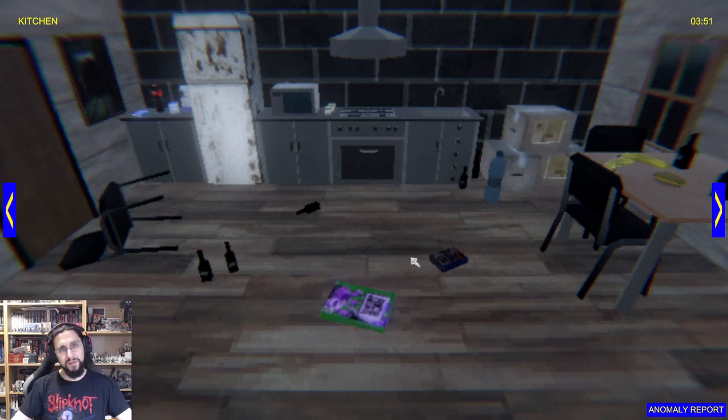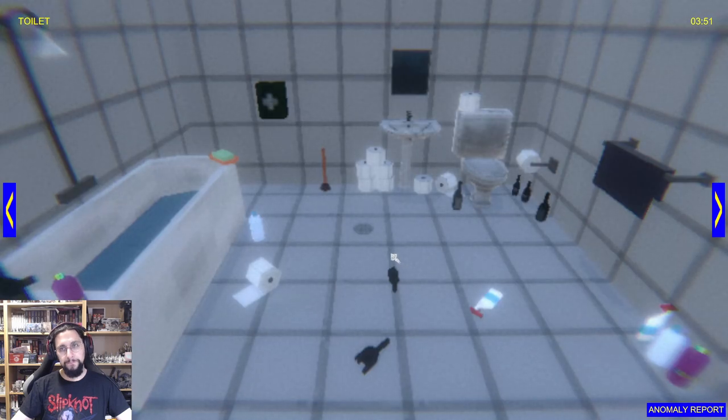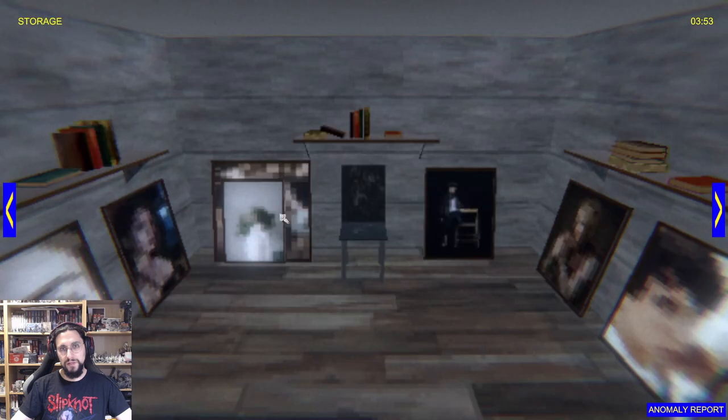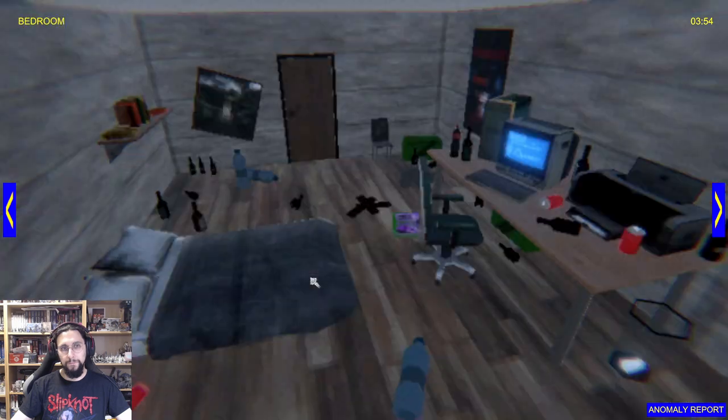Everything in the kitchen looks fine. Hammer, shovel, jerry cans, tools, 7, 1, 4, 2, 4, 1, 4, 1. This is so weird. Almost 4 AM, by the way. 3 beer cans, 6, 3, 2, rice, 1.